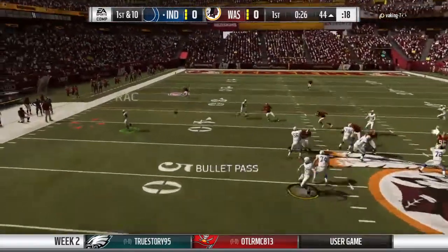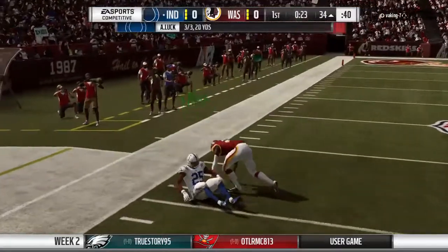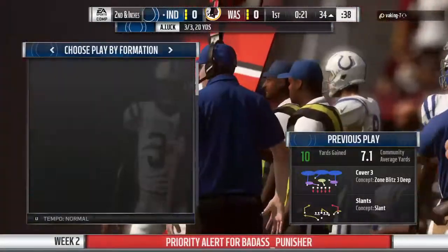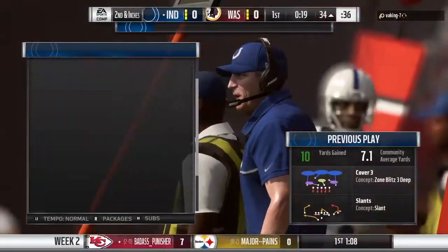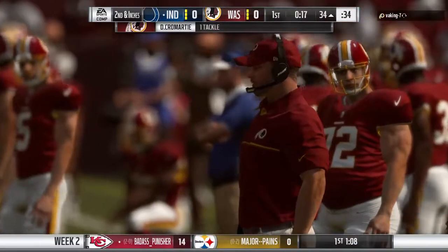Now a first down throw. Luck finding his safety valve here. That's complete. And they'll be inside the 35 now at the 34-yard line. 10 yards on the pickup there, and it'll be 2nd down. Really been an ideal start for them.